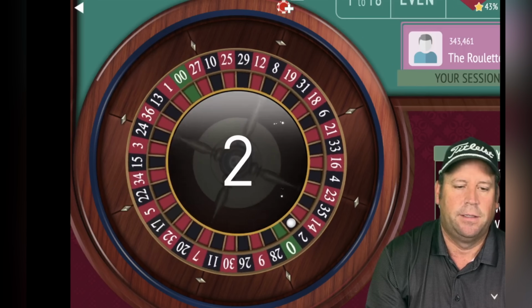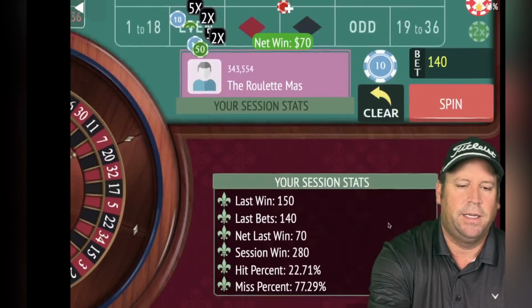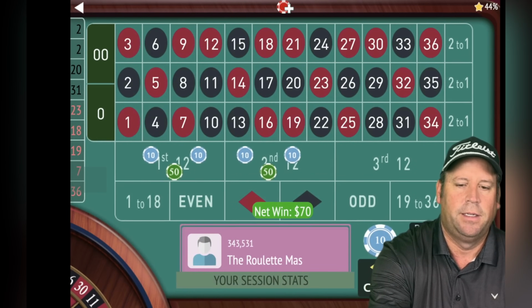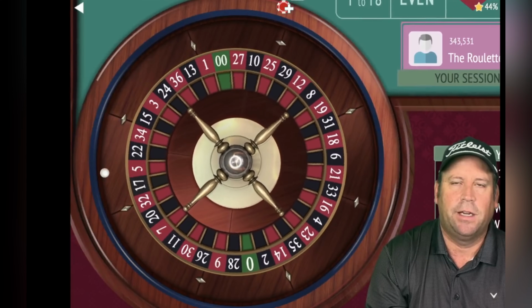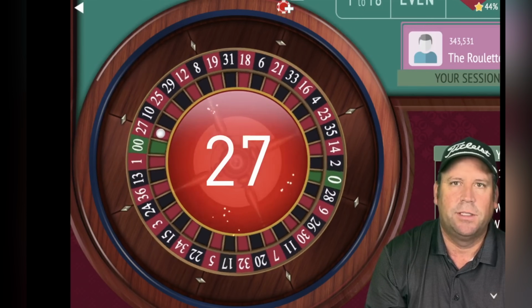Okay. That's a win. That's a 2 black. All right, we're up 280. Fantastic, and I'd probably cash out right now if I were you guys. We're going to play a little longer and see how to deal with some more losses.